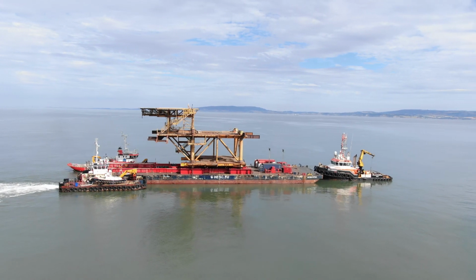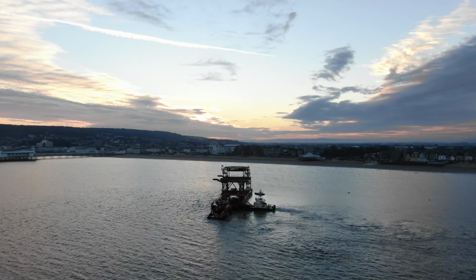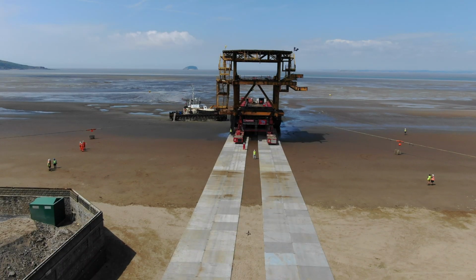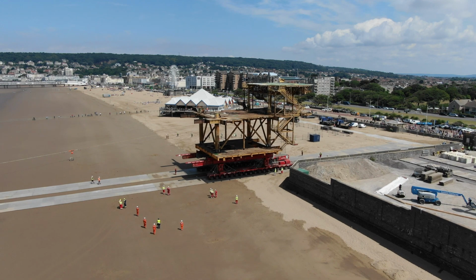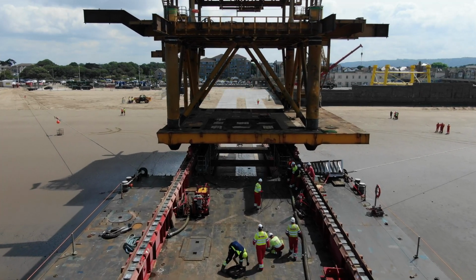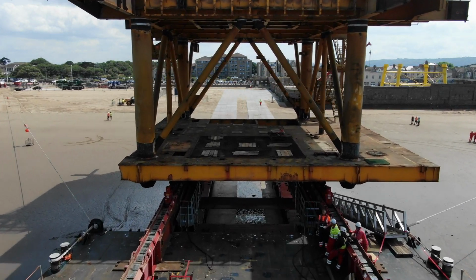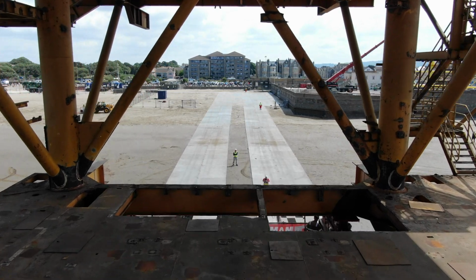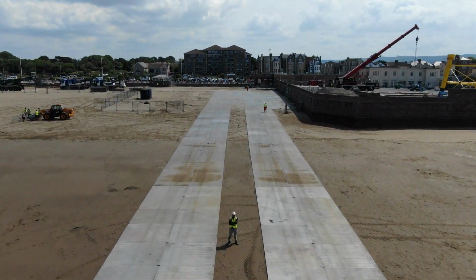It arrived on a barge the size of a football pitch. And now you can see the monster emerging out of the sea. It's been unloaded and brought up the beach towards its new home in the iconic Tropicana, a former Lido and now an arts and culture hub on Weston Super-Mare's seafront.